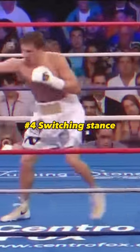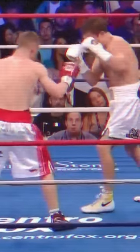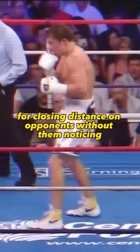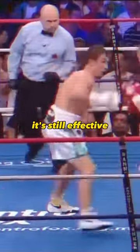And number four, switching stance. The stance switch is a subtle technique for closing distance on opponents without them noticing. Though less common today, it's still effective.